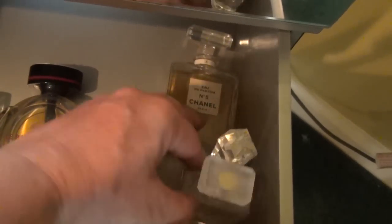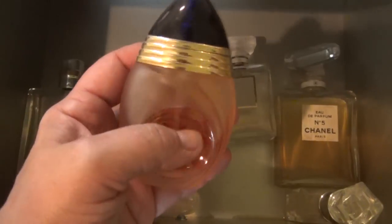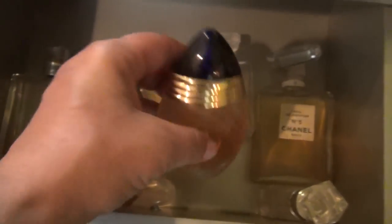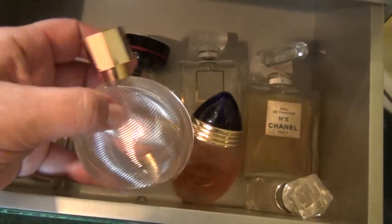Hold on, we got another Chanel here. This is Coco Mademoiselle. This is wonderful. But again, this is another one that not everybody likes, so you have to be careful when you wear it. This is Boucheron perfume. Really like this. Spicy, not too floral, not too sweet.